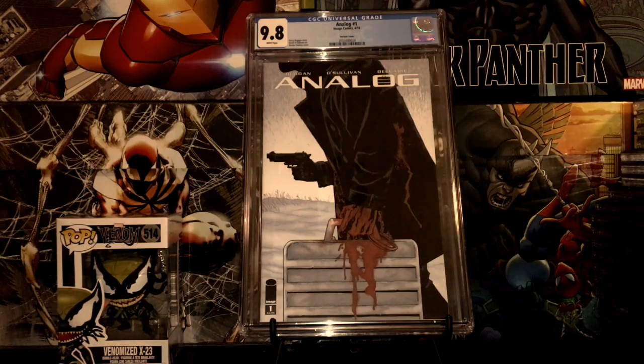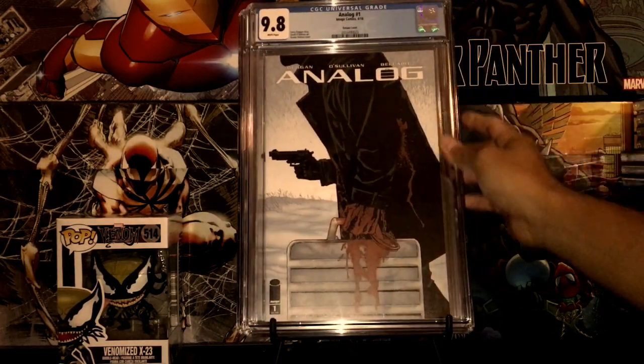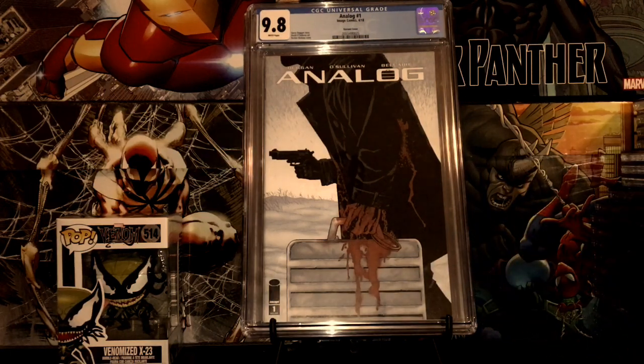Got 2 copies of Analog #1. This is the B cover. And this book I do like a lot. I'm still reading the series. I think they're on issue #8, which actually came out yesterday. It's a great storyline. I do like Gary Duggan's writing, so I'm gonna stick with this one.